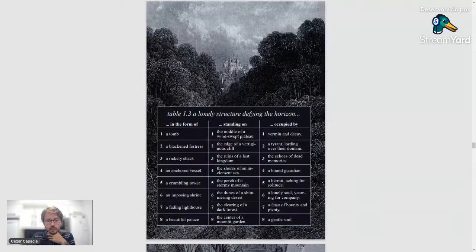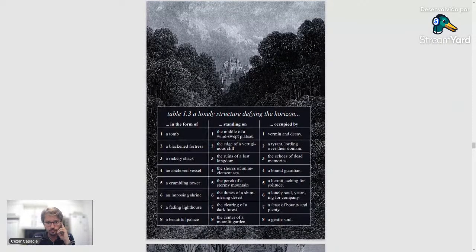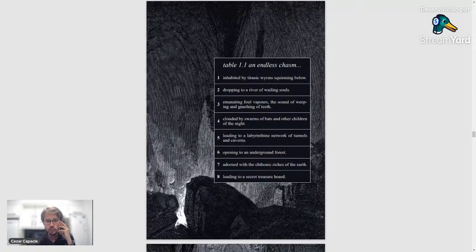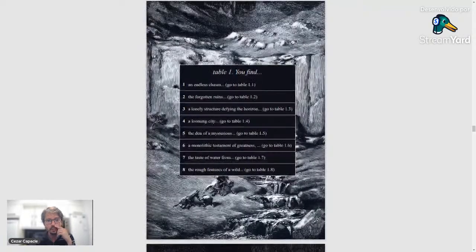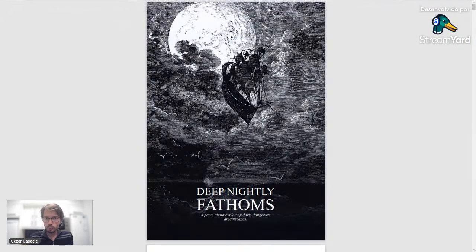Don't you worry? I think so. A looming city, and bam, there's a city in the background. Lonely structure, and there is a lonely structure. Again, very clever use of images. Forgotten ruins, and there's a place of abandonment. An endless chasm. Right. So the tables they split. Excellent. So shall we start from the beginning now?